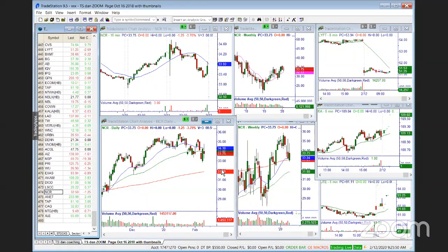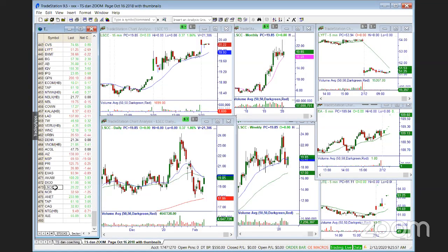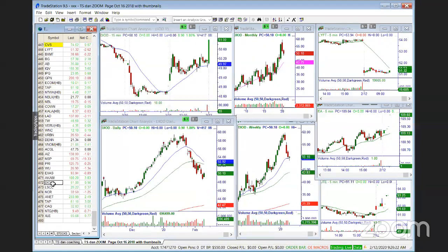NCR, I see one little print, 32.50. If it is opening there, that'd be a bearish gap, maybe a call spread. LSCC had earnings. Look, here's a textbook W pattern. Came down, bounced a little bit, retest, time symmetry, space symmetry. That's a W bottom. It's textbook. 20. If you can get a put spread on that, McGraw, because it had earnings, so volatility might be a little high.